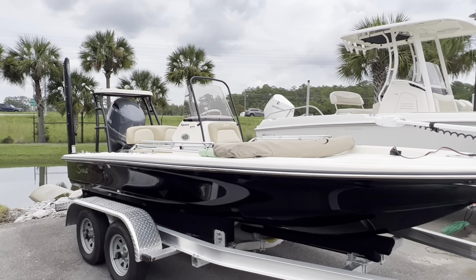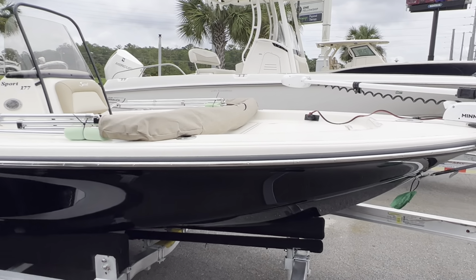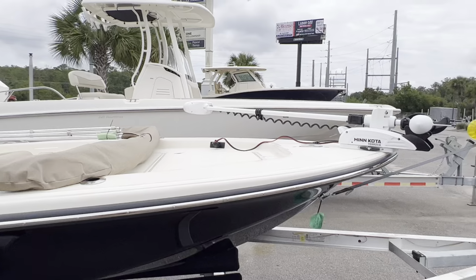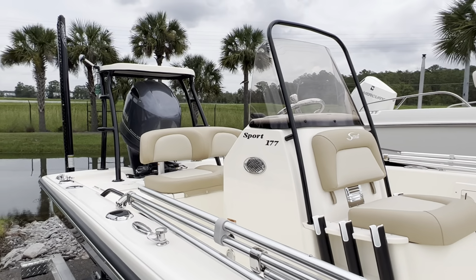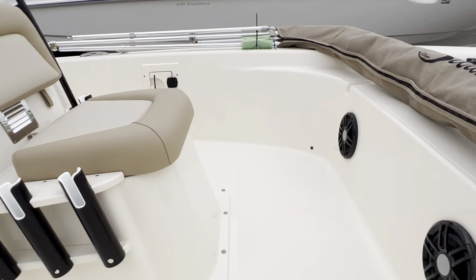Today I'm going to take you through a new Scout 177 Sport that we just received. This boat is available. It's heavily equipped, full black hull, Minn Kota Terrova trolling motor, bimini top, midnight edition package. So the powder coating is all done in black. Same for the speakers.